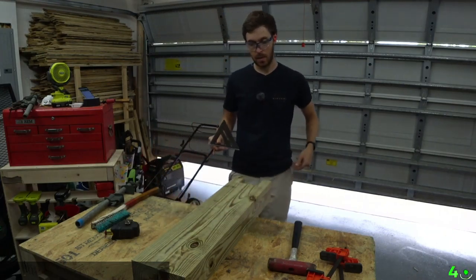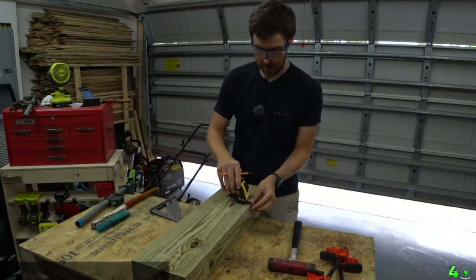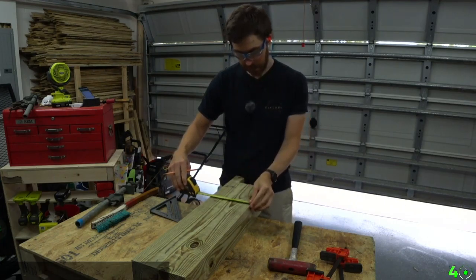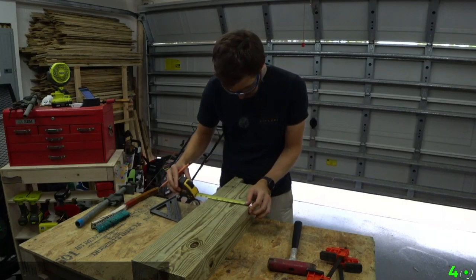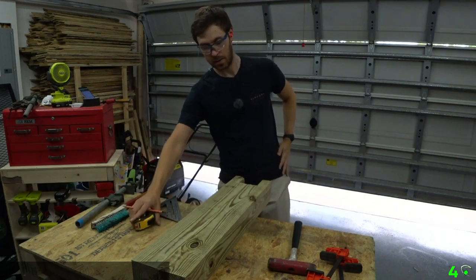All right. So there's middle. And now, if our board is 3 5/8, what's 3 5/8 divided by 2? Oh, I hate that fractional division. So 1.16.